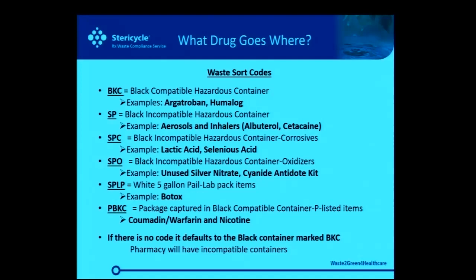SPO is for oxidizers. One of the biggest examples of an oxidizer would be a silver nitrate stick, but that would be only if the stick was unused. If I was a nurse and I dropped it on the floor before I used it, it has not been used for its intended purpose, so it would be waste. At that point, I'd put it in a Ziploc bag and send it to pharmacy. If I used it, it's been used for its intended purpose and it can go into the trash.